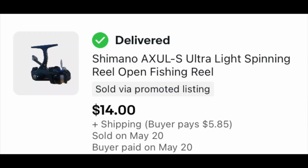Then we sold a fishing reel. I picked this up at a garage sale, community sale. I paid $2 for this guy and sold him for $14 plus shipping.